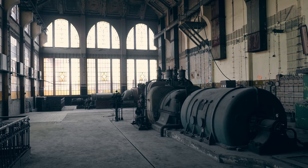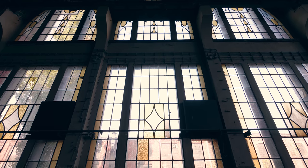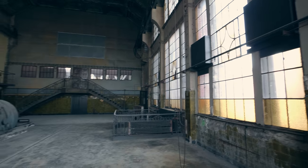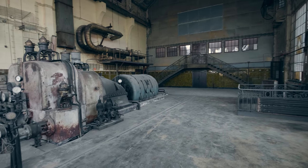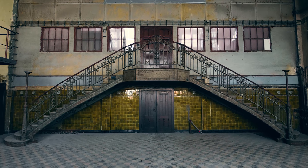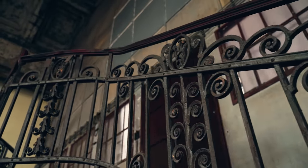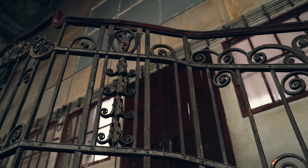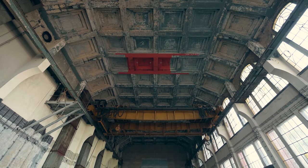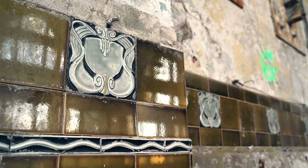However, many of the remarkable details can still be found in the turbine hall, such as the towering windows with their geometrical glass paintings. The walls of the hall are elaborately decorated with yellow Art Nouveau tiles. The tiles on the floor are checked and also ornamented. The stairs have impressive cast iron banisters. The ceiling is huge and unique in the whole town. Although this is an industrial plant, it is more splendid than some of the palaces we've seen.